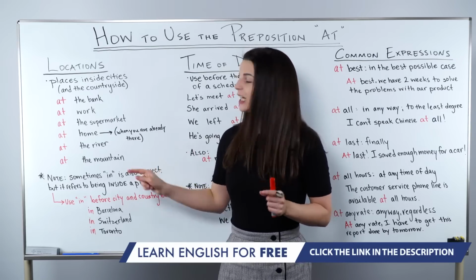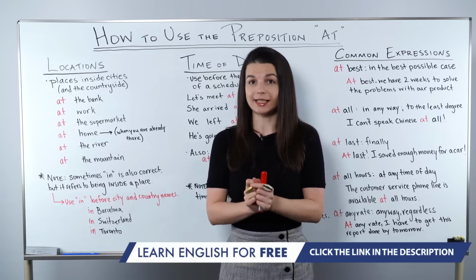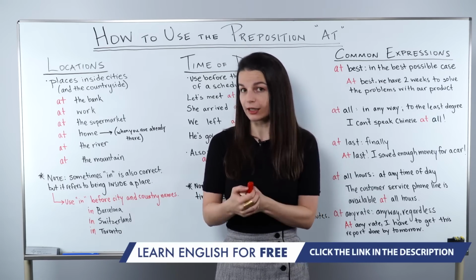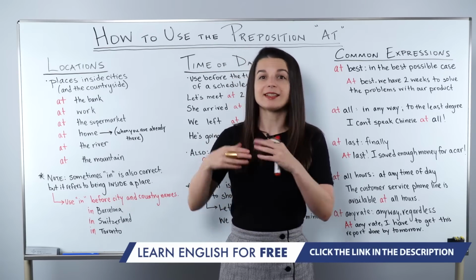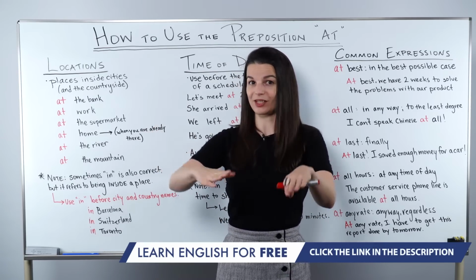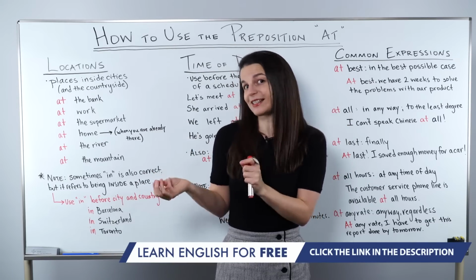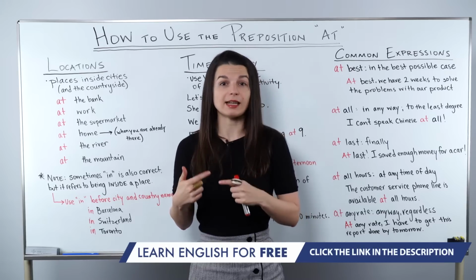You might also hear in the mountains, plural. That tends to be a little bit more commonly used for hiking-related activities. I'm hiking in the mountains today, because it sounds like you're going between mountains, like there's more than one, perhaps. So we tend to use in the mountains more for hiking, and at the mountain more commonly for ski, snowboard, and other snow-related activities.